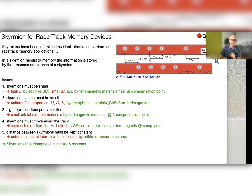The fifth point is that we have to keep the distance between the skyrmions, or between the skyrmion and the absent skyrmion, constant. This is very difficult to achieve because a skyrmion may move a little faster and so fill the gap that is over here. So one way to solve this problem may be to store the bits rather in two distinct types of skyrmions than in the skyrmion and absence of skyrmion. And so we can have a regular chain of these two different types of skyrmions and move that chain through the racetrack device.